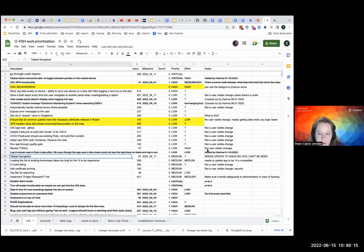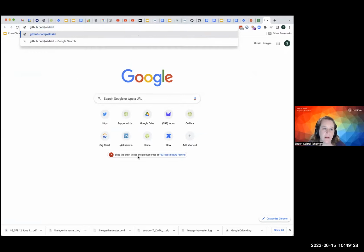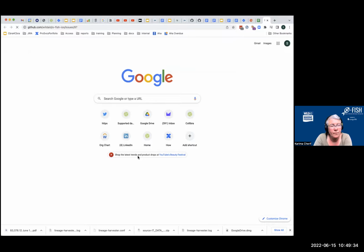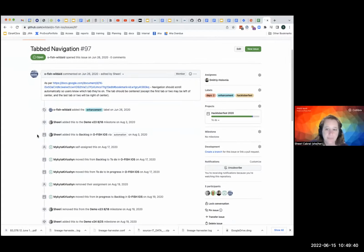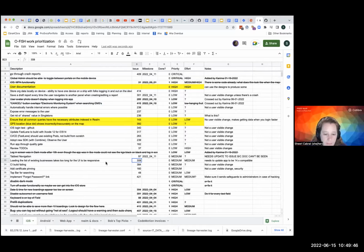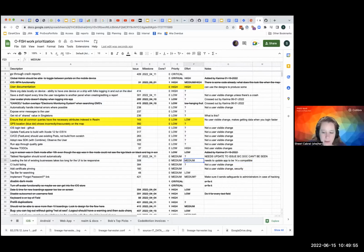The mediums are doc can't be seen. 97. Let's see, what is that? That is GitHub. Wild Aid. Oh, fish. I don't even remember what this issue was. Tab to navigation. Oh, it should scroll automatically. And yes, I've actually already given it to Dimitri to do. Okay. So great, that is in progress. Should scroll automatically. Okay. Yep, this needs the update the app, which they already did. So that is in progress.